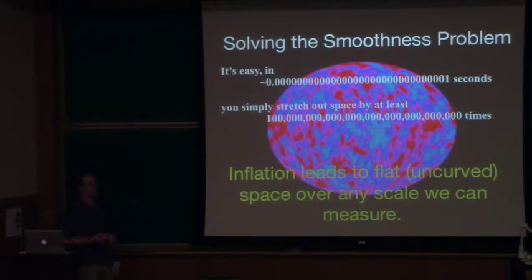And the way to understand this, if you measure a curvature of, say, a balloon, a balloon may have a curvature of a few inches for the circle radius of that balloon. If you took that balloon and blew it up by a very large factor, one times a lot of zeros, suddenly its radius of curvature would be much larger than the Earth, and it would look flat to any scale that you're measuring. So this rapid expansion also leads to a flat universe.